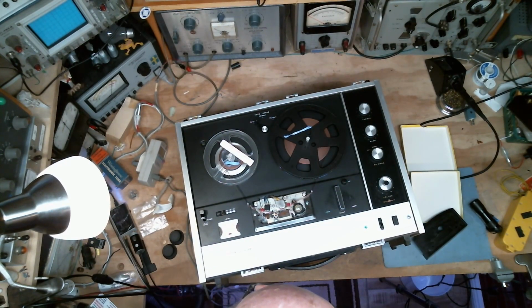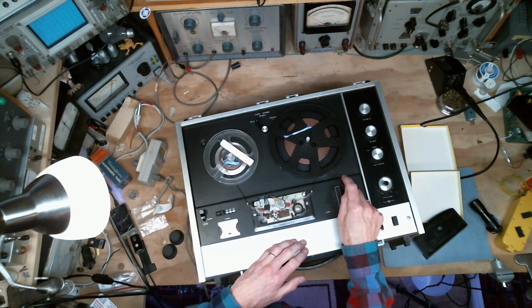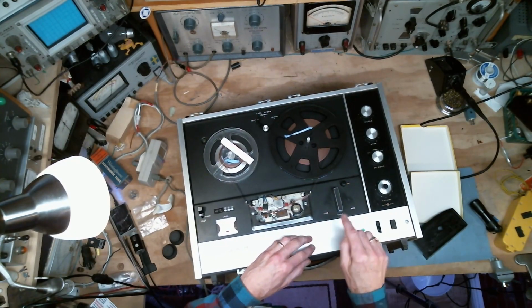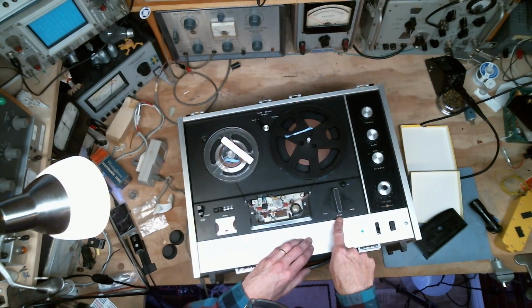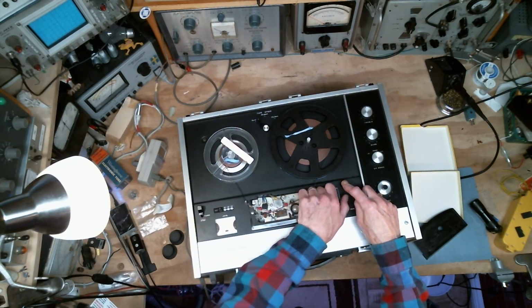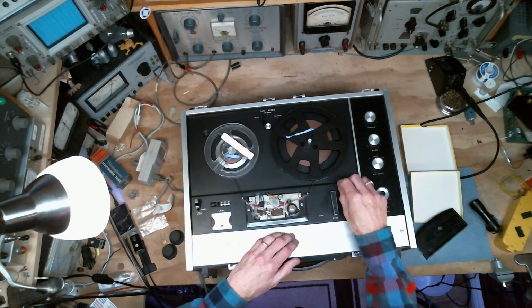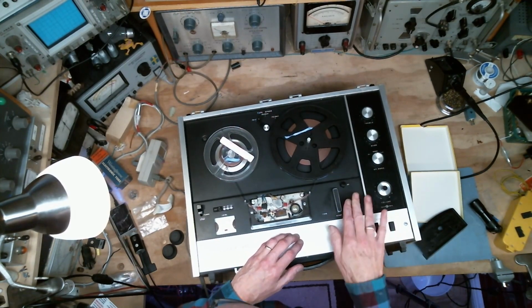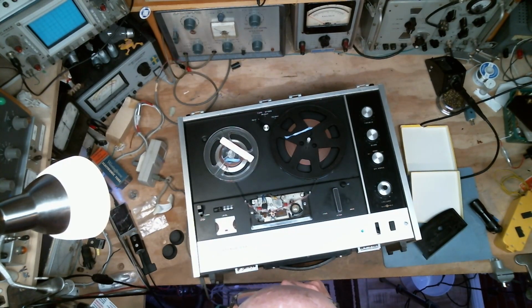How could we fool this thing into working? Like this button feels like there's a block. And it's probably the case you can only push this button when this is in the right place. Probably stop. You probably have to push this and turn at the same time. But it never ever releases. So I'm guessing there's a mechanism blocking this from being pushed down at the wrong time. That's my guess.